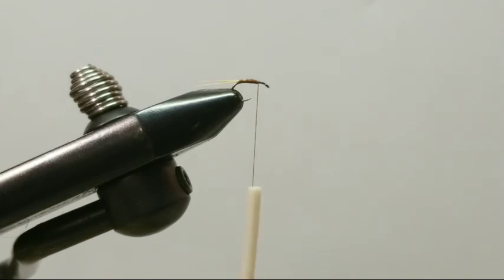And we're going to do our rusty shuck yarn.